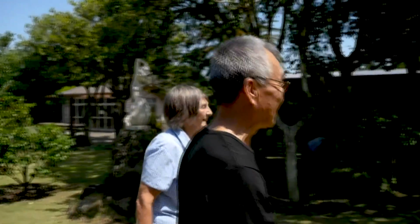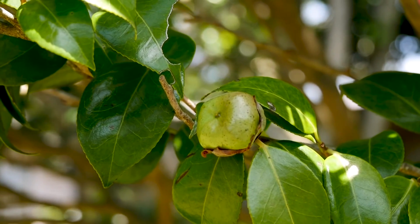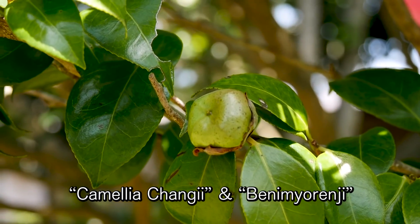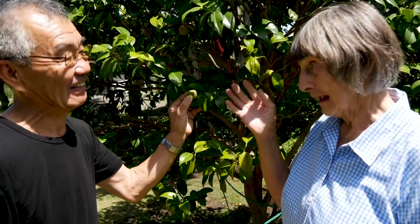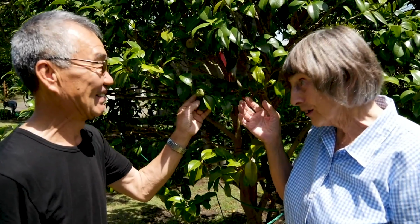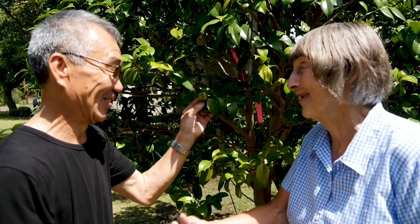Good. Oh, I remember this bush. It's been good. So the result of your pollination in the spring is this fruit, inside which there should be seeds, which are hybrids between Camellia Changi, the rare one, and this bush. And you are hoping that you actually get seeds which will give you plants that in about 10 years' time will flower in August. Yes, that's the exciting thing. So that is many, many months earlier than most of the japonicas, the tsubaki. Okay. Congratulations. Thank you.